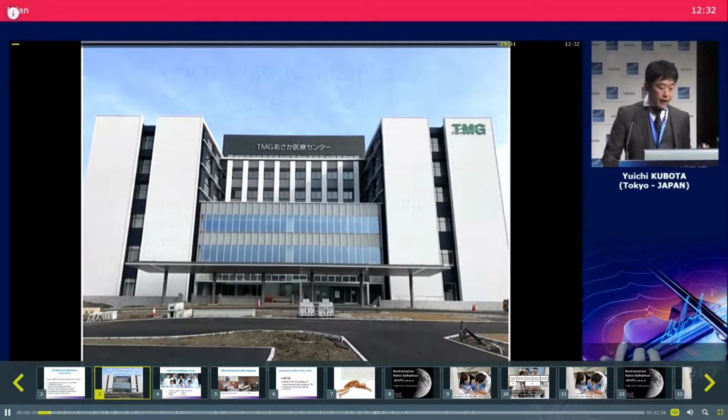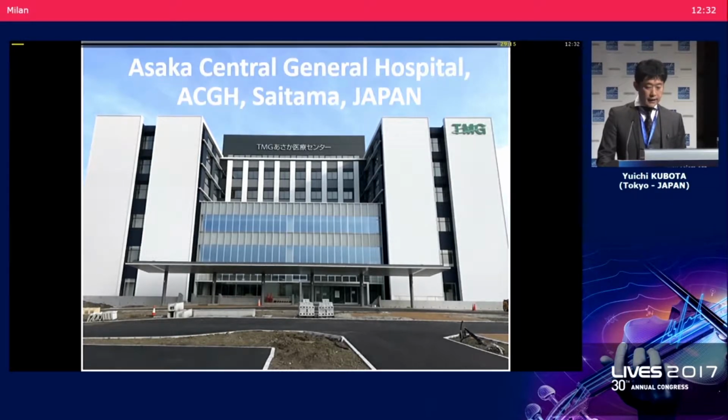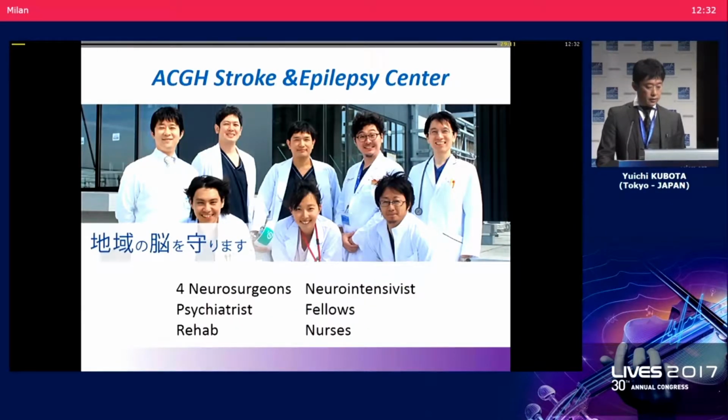Briefly, I will introduce my hospital. My hospital is located in Saitama near Tokyo. We especially focus on emergent disorders such as stroke, traumatic brain injury, and epilepsy. This is Asaka Central General Hospital. Our team consists of 4 neurosurgeons, neuropsychiatrists, neurointensivists, a fellow, and paramedics.